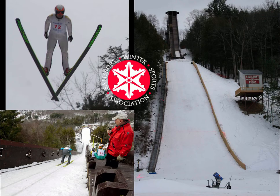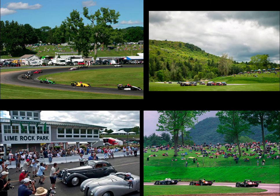In 1924, John Satra immigrated to Salisbury from Norway and soon founded the Salisbury Winter Sports Association. Its first ski jumping competition attracted over 200 spectators. It has been the site of National Eastern Ski Jumping Championships on its 65-meter hill. The 1.5-mile Lime Rock track was built in 1956 utilizing state-of-the-art safety principles. Lime Rock Park is a gorgeous, fan-friendly venue where many of the giants in sports car racing have appeared.